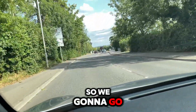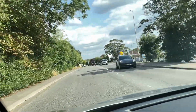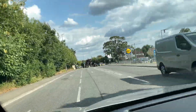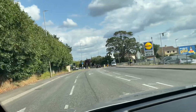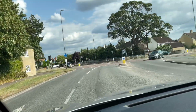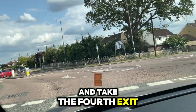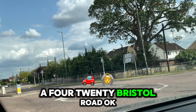Okay, good. So we're going to go right here. Mirror, signal right. Go around the roundabout and take the fourth exit, A420, Bristol Road.